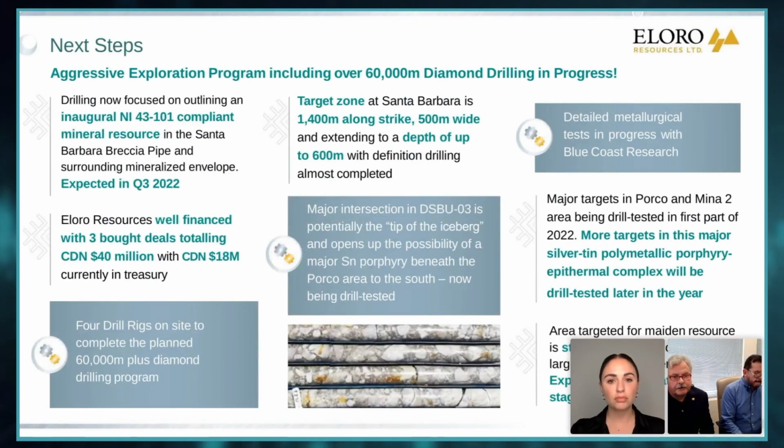So, sort of our next steps, and because we're a publicly traded company, just a little bit on the corporate structure, the share capitalization. We're at around 67 million shares outstanding, around 83 million fully diluted. We've traded anywhere from $3.40 to $4 in this recent time period. We have been as high as $5.40, and before we started this drilling campaign 2 years ago, we were trading at around 30 cents.